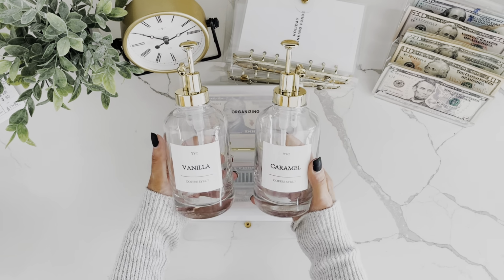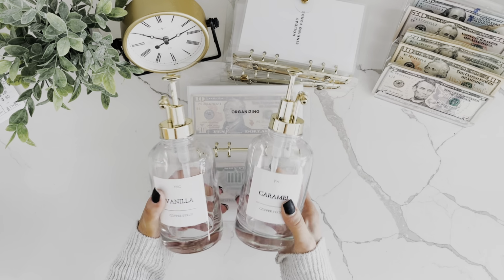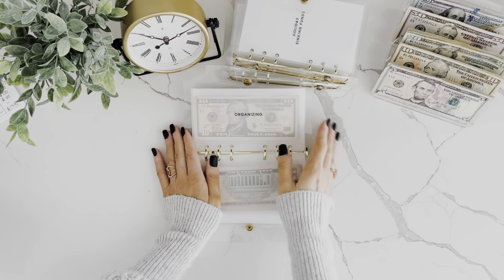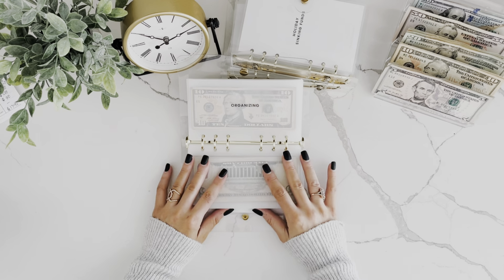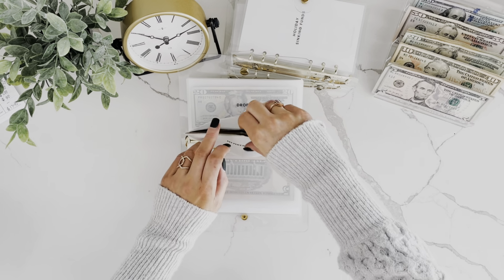So I just wanted to show those, but this is what makes my heart happy: labeled, beautiful, aesthetically pleasing things around my house. That's an example of what I have this organizing envelope for, because my entire pantry has clear containers with labels. I like to be able to see everything. It makes meal planning a lot easier.